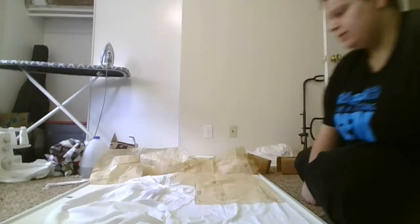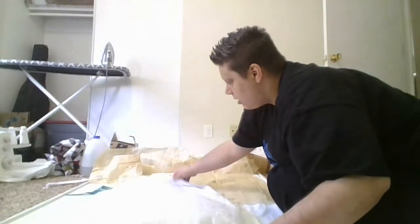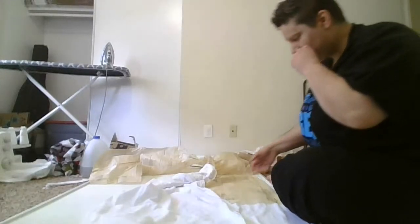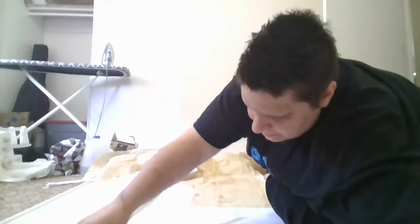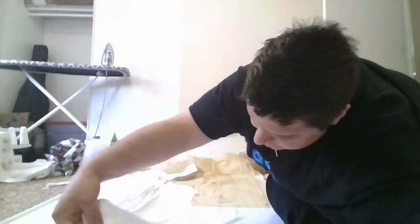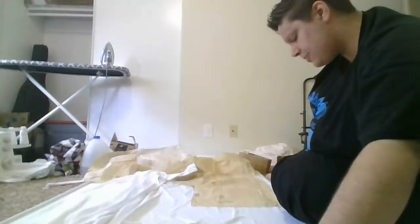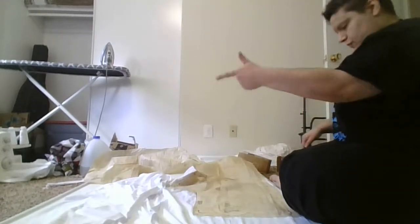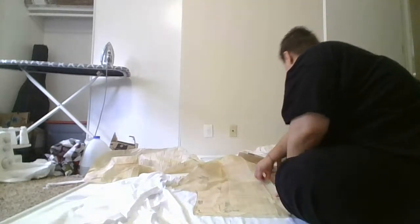That's what I'll do. Now there's cat hair all over my white fabric. Butthead. So I'll move this up so I don't have to worry about the hem being lined up now. It's so close to fitting those pieces here, but not quite. But I can fit the shirt over there. I'm gonna make the shirt a little bit looser.